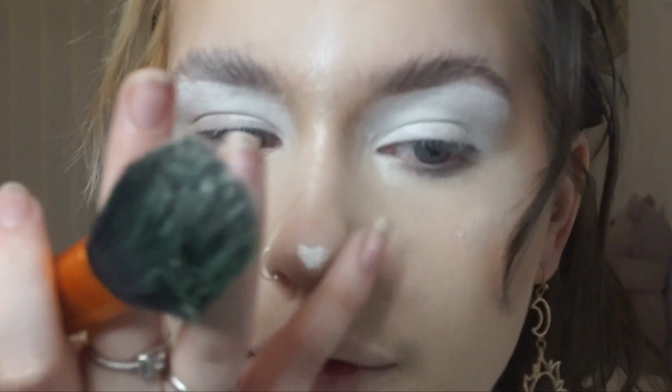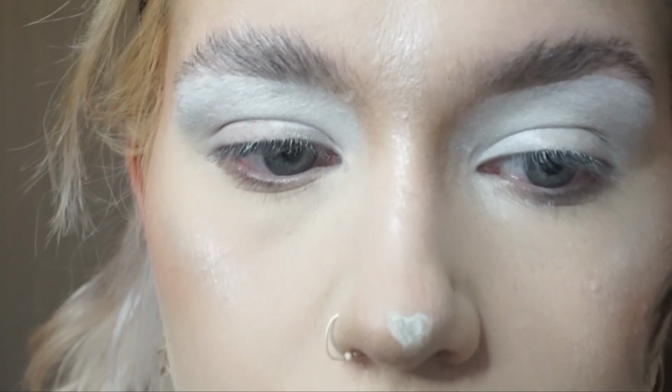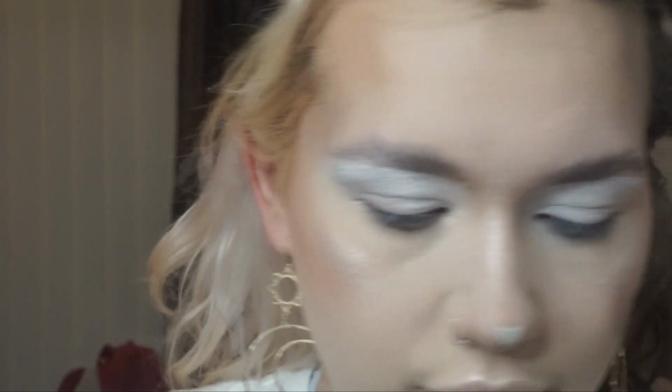And then it says to set it, just in case I smudge it. Oh, see, yeah, look, it's smudged a wee bit. And then it says just to go over it with your powder highlighter.